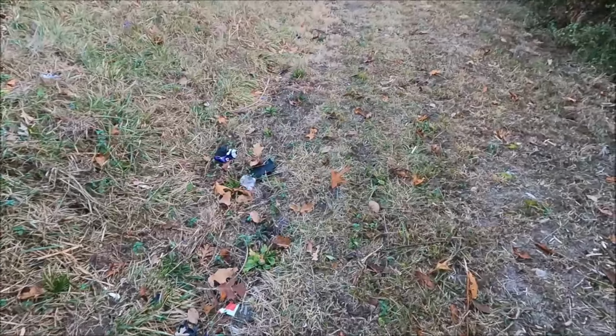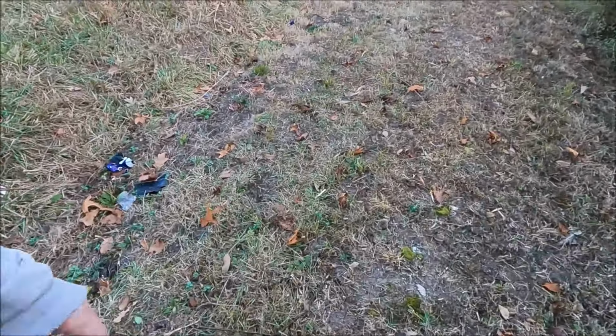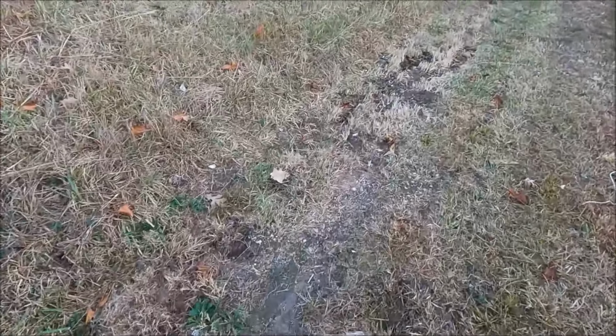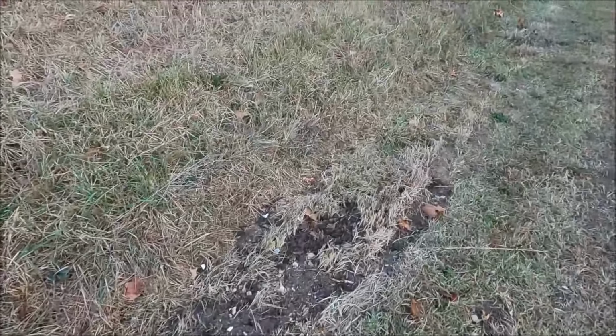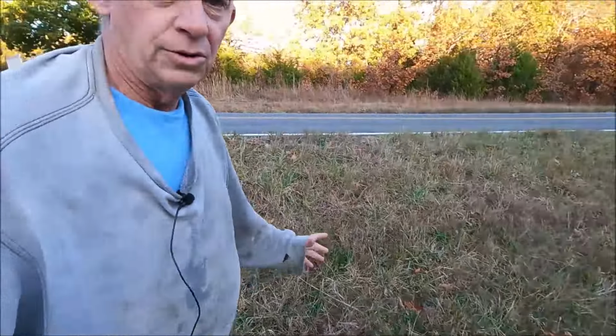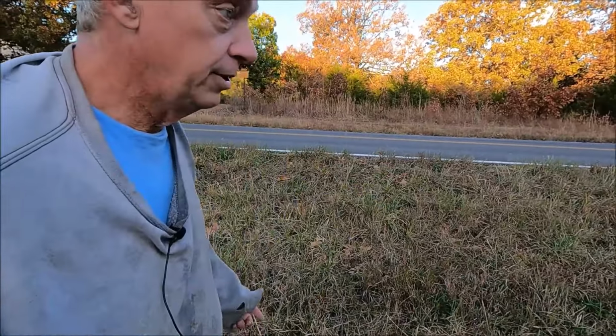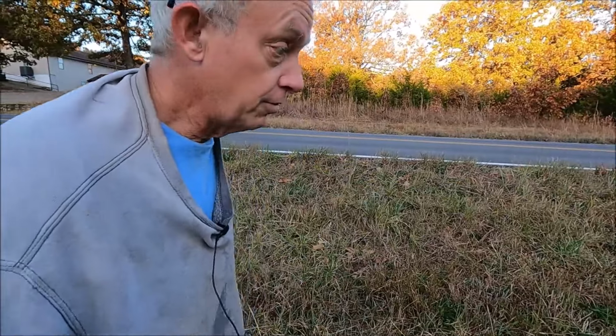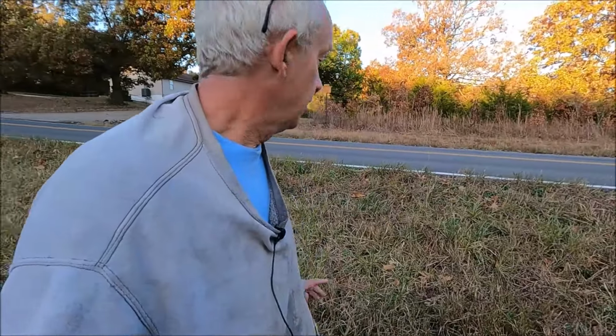Now, as I was saying, I don't want to give you my location, but the ditch shallows as you go down this direction. So it's easier to cut up this way. As a matter of fact, I can mow vertical down here. But when I get over here, I have to go up and down.